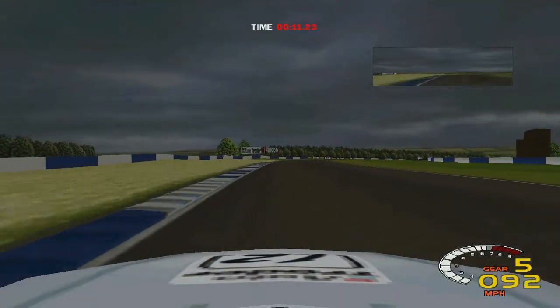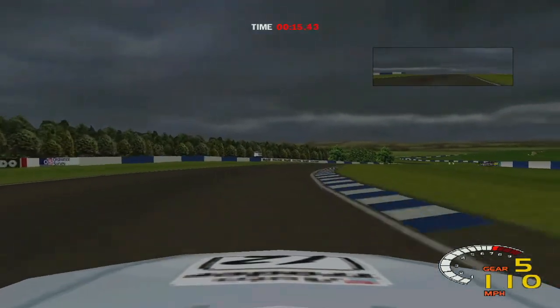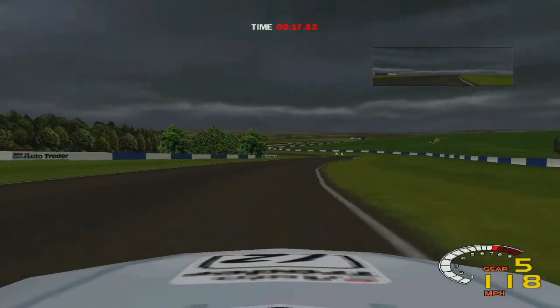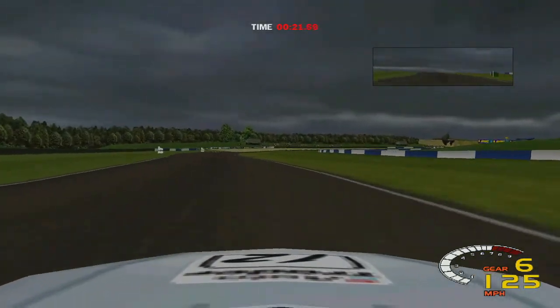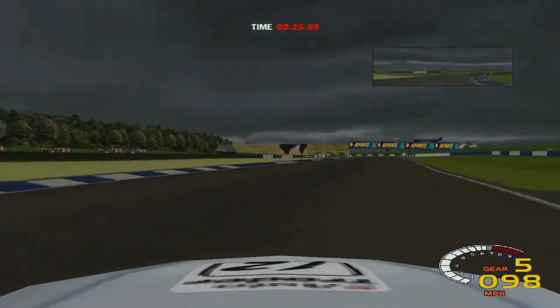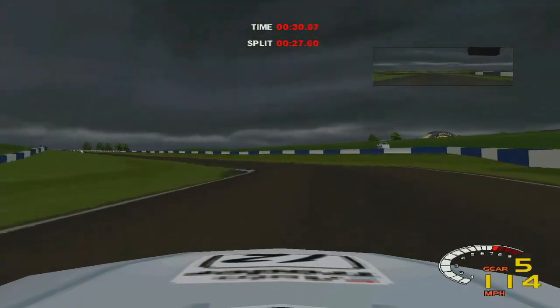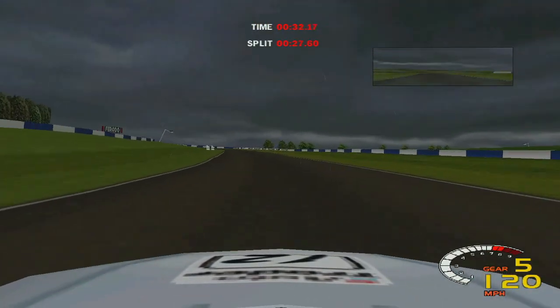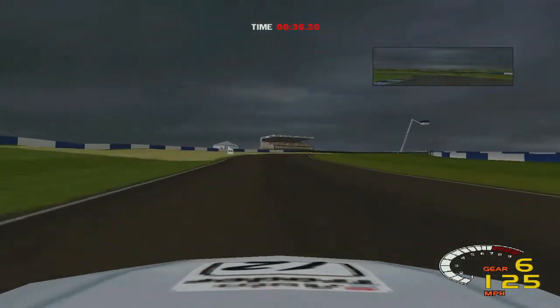Could have carried a little more speed through there, but we're fine. Into the Craner curves. Don't scrub off too much speed through Craner. And Craner 2. Could have carried more speed through the old hairpin. Unfortunately, it doesn't really help you with the splits versus everyone else, especially yourself.